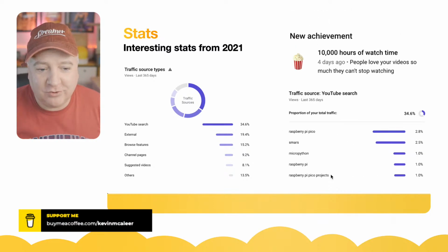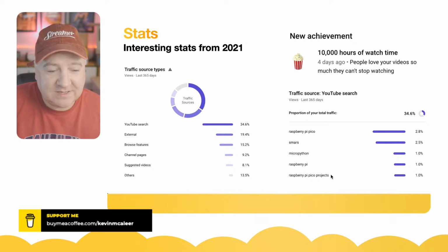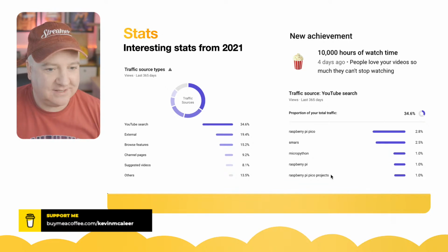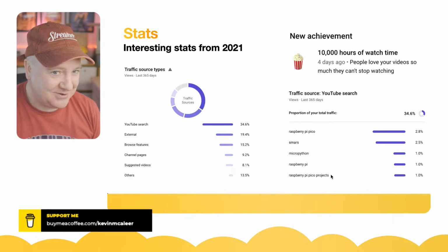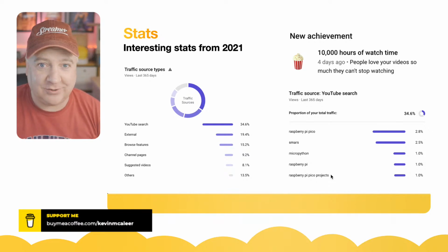And then the other one, YouTube search. What are people actually searching for? So a lot of people are searching for a Raspberry Pi Pico. We've certainly done a lot of content around these little circuits, these little boards. SMARS, so I'm the SMARS fan, so no surprise that I've done a lot of video content, particularly in the first half of the year, and we can have a look at that in a minute.